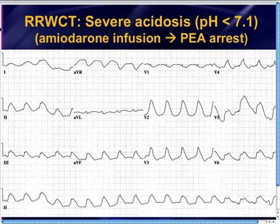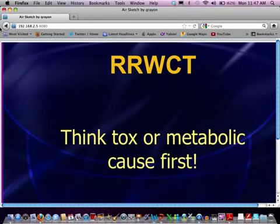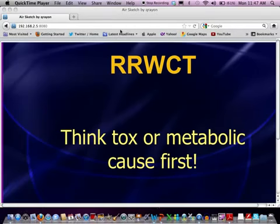Maybe that would have been the outcome anyway, but the key point I really want to leave you with is when it's a regular, really wide complex tachycardia, think about tox, think about metabolic problems like hyperkalemia or severe acidosis, and when you see that RRWCT, you give some calcium, you give some bicarbonate, you're going to save a life. All right? So, simple pearl that can save a life. I hope that was helpful. And again, RRWCT, think tox, think metabolic.